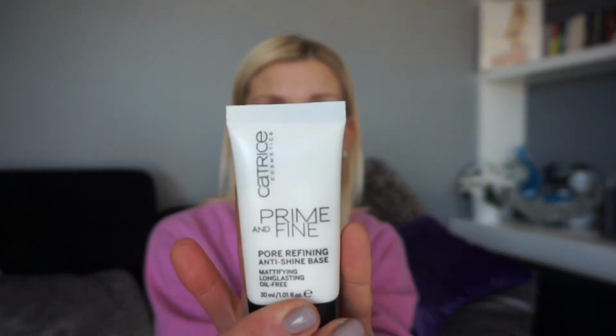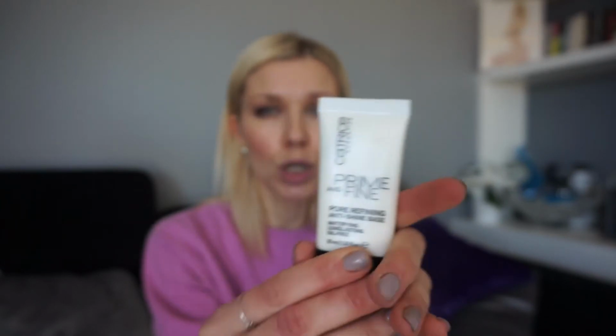Now, another one that I would go for in summertime is the Prime and Fine Pore Refining Anti-Shine Base by Catrice. I wouldn't say it's as blurring as the Pore Minimizer, but it has a dewy finish, and yet it's mattifying. I don't even know how to express it. It does reduce the shine, but it doesn't make your face look flat matte, which is great. Sometimes you want to use only the primer and the powder on top of it, so it's good that you wouldn't have that flat effect on your face. It's a really good one, basically anti-shine.